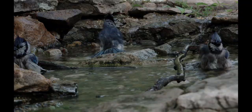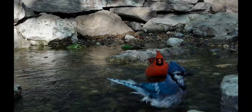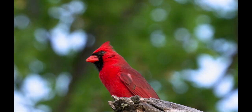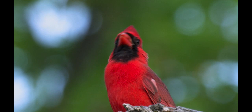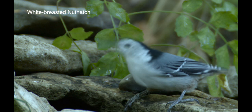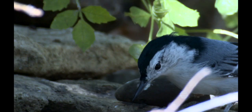Northern cardinals are also common users of the water feature, and males have beautiful, robust songs. My spouse Dana's favorite bird, the white-breasted nuthatch, seldom comes to the water for drinking or bathing, but delights her with its head-down movements on tree trunks.